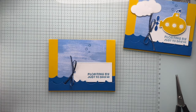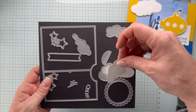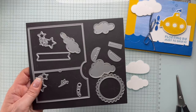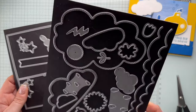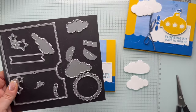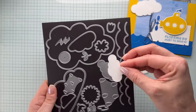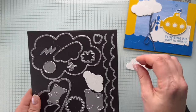All right, I've got 2 clouds die cut, and I used my Give It a Whirl dies. So we've got lots of clouds right now. You can use our cloud punch. You can use the clouds out of the Bright Skies. There's lots of great clouds in here as well. Actually, you know what? I did use the Bright Skies. I'm totally telling you wrong. I used the Bright Skies dies. Here they are right here. So I used those, not the Give It a Whirl.